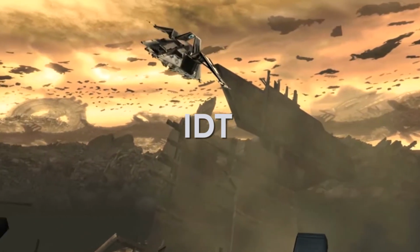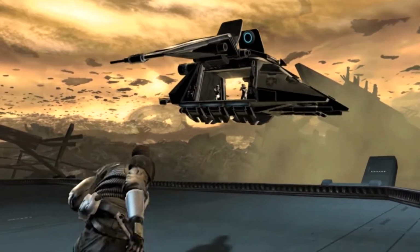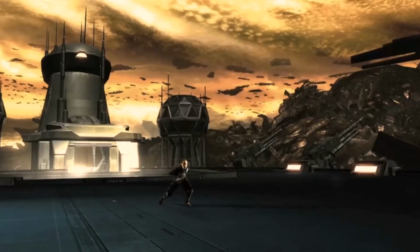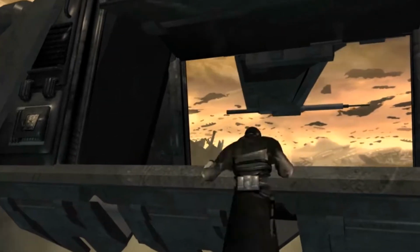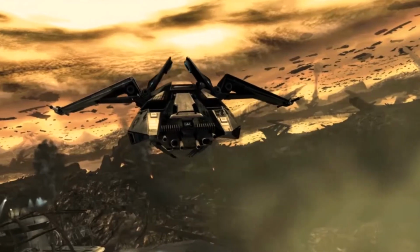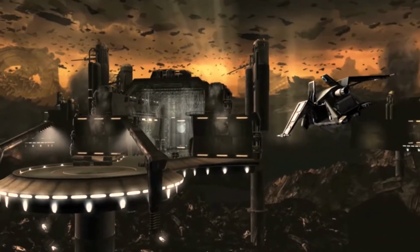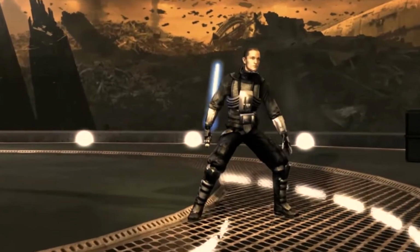IDT. The Imperial Dropship transport is similar in shape to the LAAT, but with a much more angular construction that looks like someone tried to draw the LAAT from memory. It measured 16.8 meters long by 20 meters wide. It was armed with 2 mass driver missile launchers, 2 light laser cannons, and 2 blaster cannons. It had a crew of 1 pilot and 1 gunner and could carry around 18 passengers.